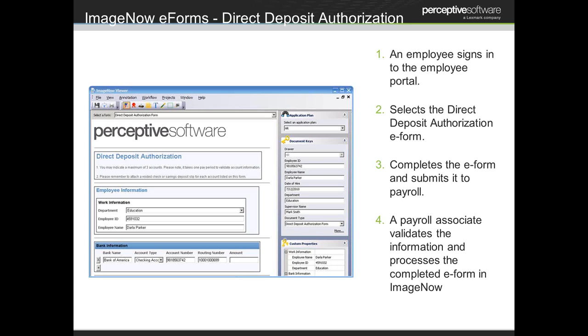EForms really have a lot of value for all of those documents that you have today that you capture but don't necessarily have a standard process for. You're not using links to a form today, a fillable PDF, or any other way to capture that information. This can really help you capture structured data, validate that it's accurate, and begin that process immediately.